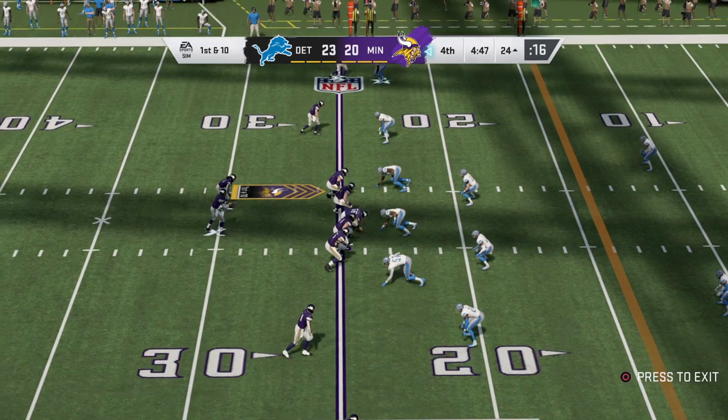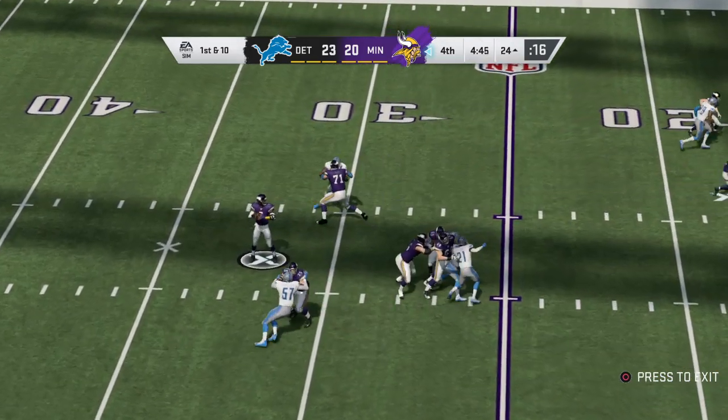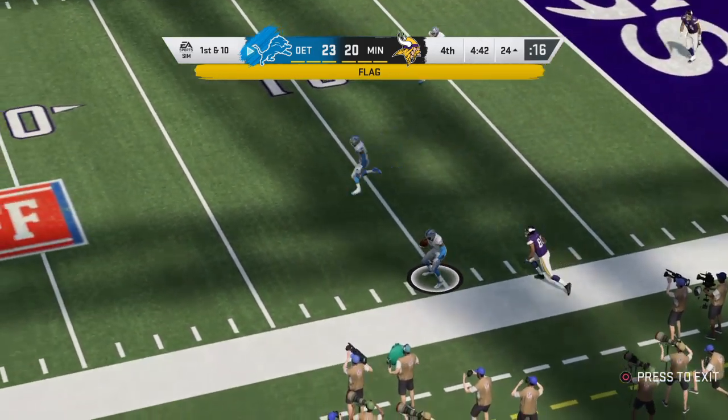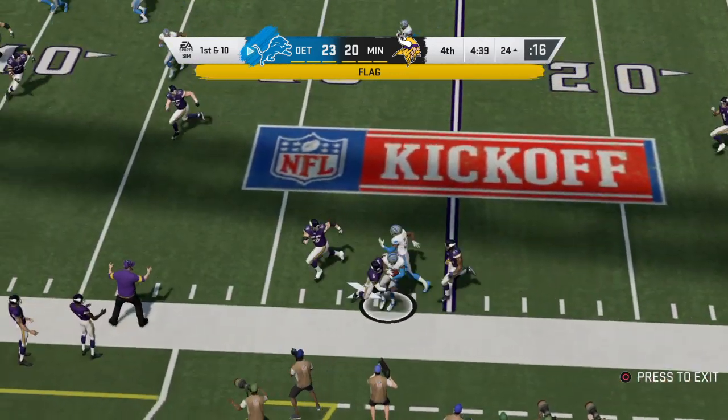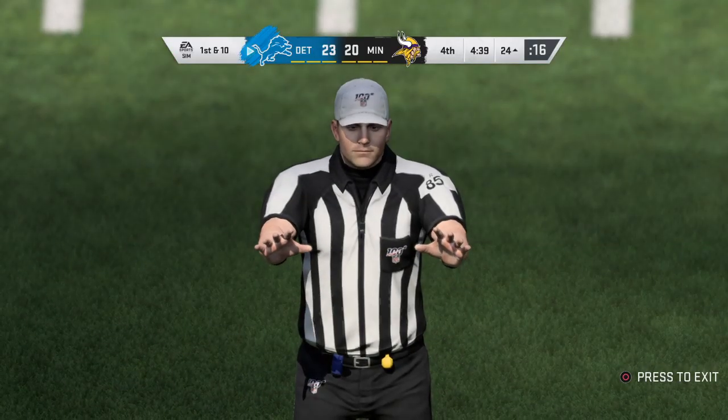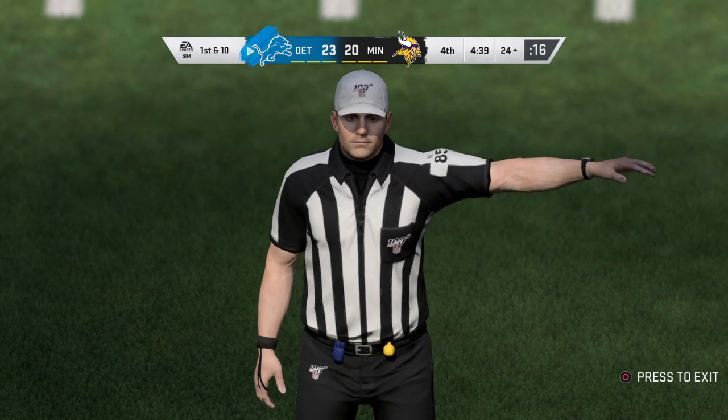Watch right there, watch right there. On first and 10, Shaw. And he fires one that's intercepted. Picked off by Justin Coleman. Pass interference. Defense.